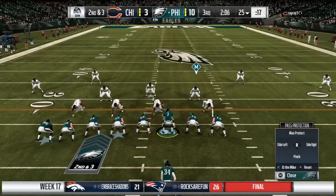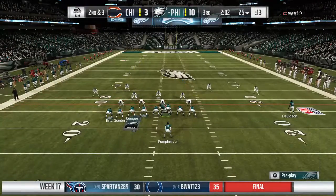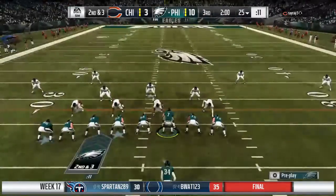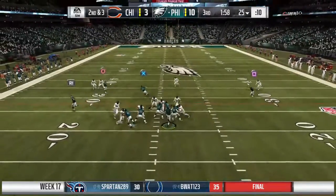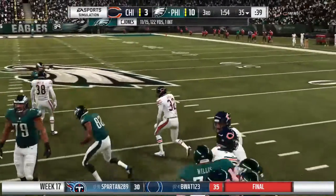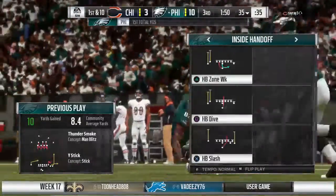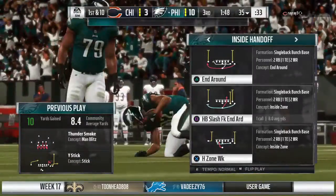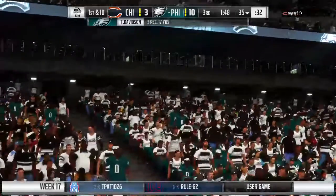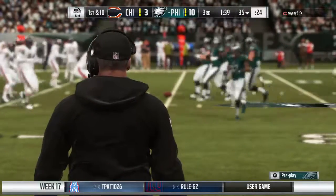Here we go. Hut. Jones to throw on 2nd down. Quick hitter here. It's complete, and up to the 35 before they're able to knock him down. Give him 10 yards there as this offense is on a roll. This drive continues to plunge forward. Jones now 11 of 15 through the air.